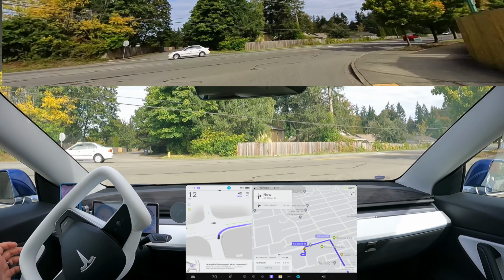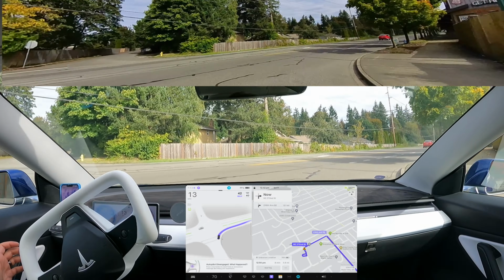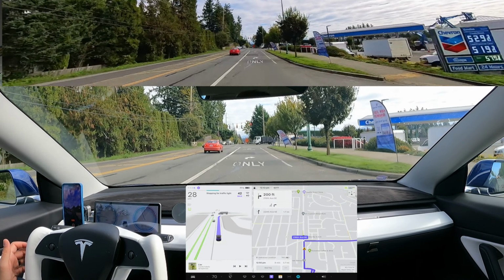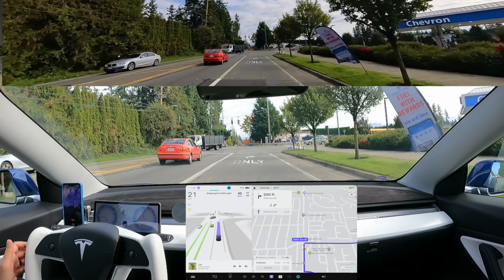I've made this. Oh, we're not even going to stop for that stop sign. Yeah, I mean, stop signs apparently with this update are just suggestions. They're not a real thing. Okay, so that's good to know. Now we're going to turn right here.